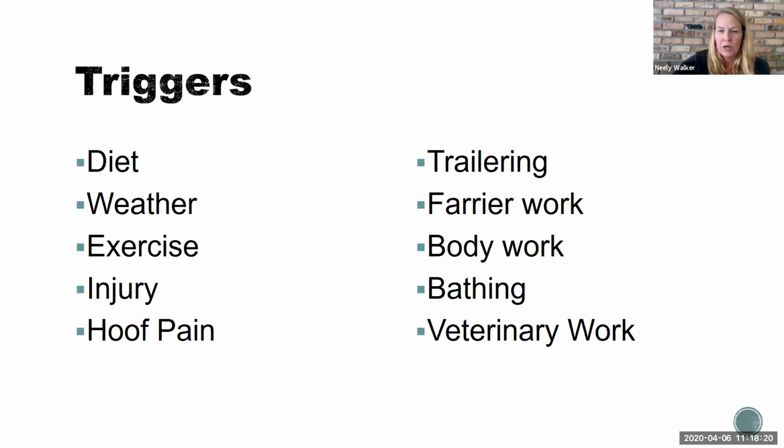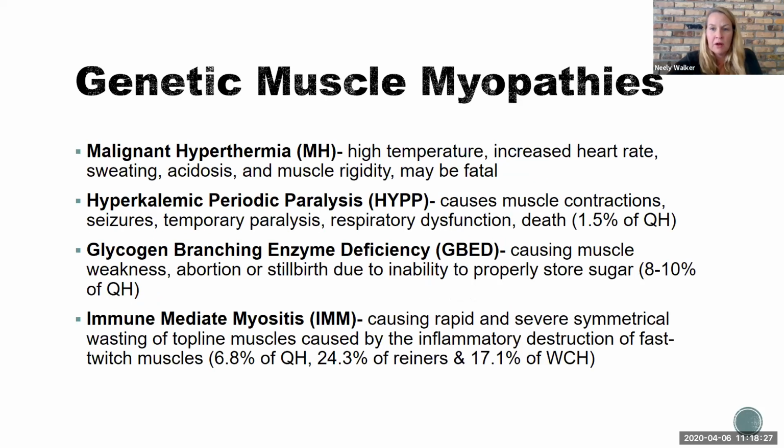So I'm going to go through just a few more slides and then I'm going to ask you a couple of pointed questions. But there is more than just one form of muscle myopathy, okay? The ones we're going to talk about right here are the ones that are genetically linked: malignant hypothermia, hyperkalemic periodic paralysis, glycogen branching enzyme deficiency, and immune-mediated myositis. I already was going to get that wrong.